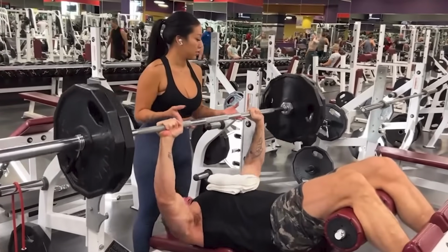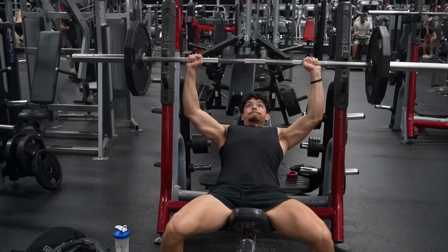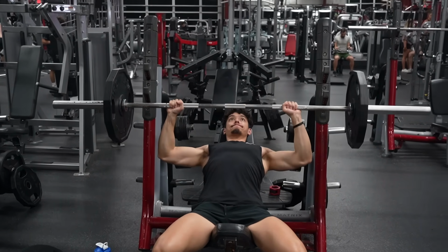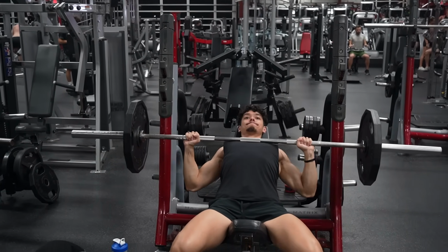I'm not considering any sort of decline bench because the lower chest is so much easier to develop. When it comes to getting jacked and building an aesthetic physique, I'll have to go for an incline bench press. This is because a recent study showed that the incline bench press has the same amount of mid and low pec growth as a flat bench press, but it had greater growth in the upper chest, which is harder to develop.